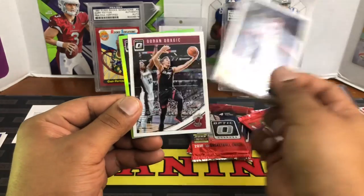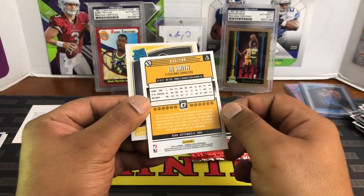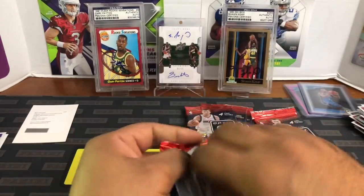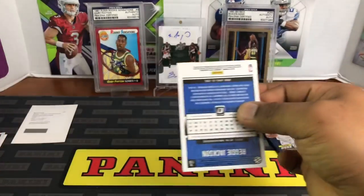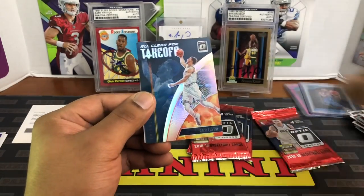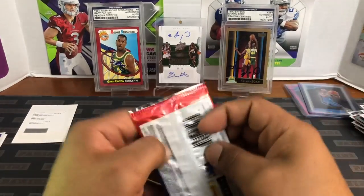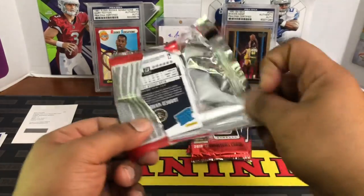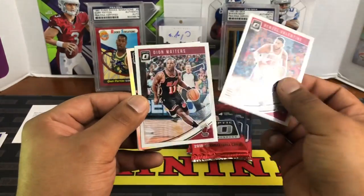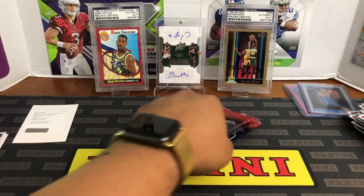Okay, a lime coming up. Anthony Davis, Dragic, J.R. Smith, lime green. 25 out of 149, and then the Aaron Holiday. Right, a rookie. Donovan Mitchell. We got a silver all clear for takeoff coming up. Zach LaVine. Not numbered. Nope. Reggie Jackson. Denzel Valentine. Deion Waiters. Jaré Vanderbilt. Raider rookie. All right, final 3 packs.